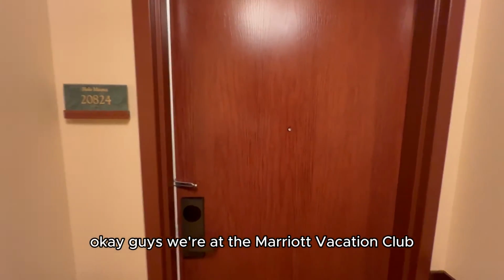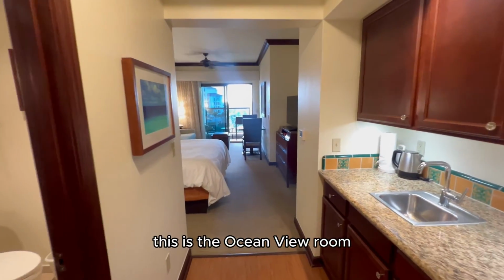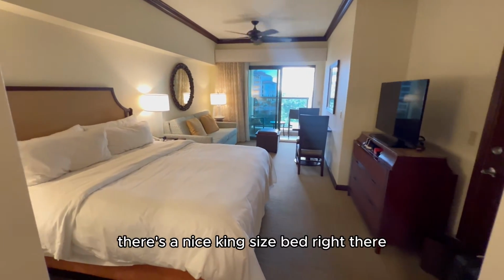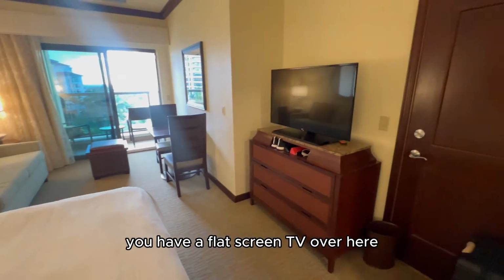Okay, you guys, we're at the Marriott Vacation Club in Olina, Honolulu. This is the ocean view room. There's a nice king size bed right there. You have a flat screen TV over here.